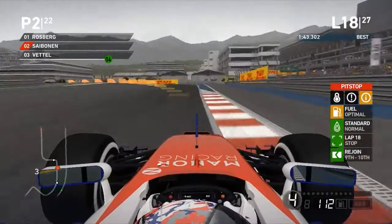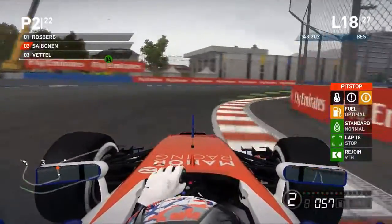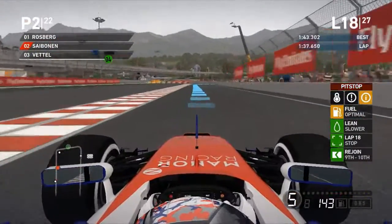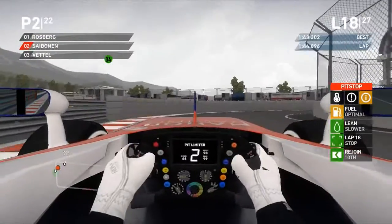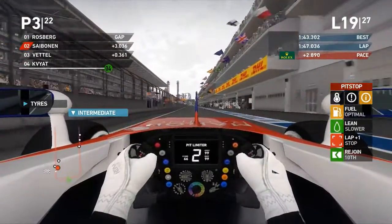So lap 18, we are heading into the pits, and I thought about going on the intermediate tires. I know it's pretty dry, but at the end of the race it's gonna be pretty wet. So Nico goes into the pits, and we follow into the pits, and I believe Kimi Räikkönen doesn't go into the pits, so we're gonna get some intermediate tires.